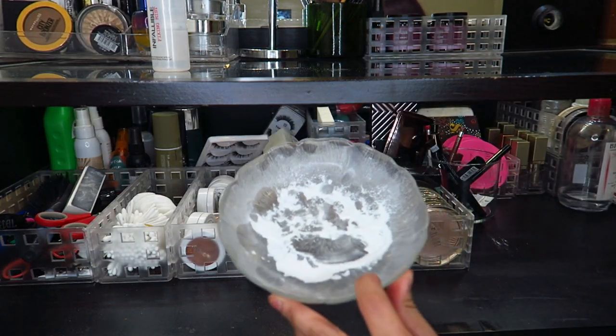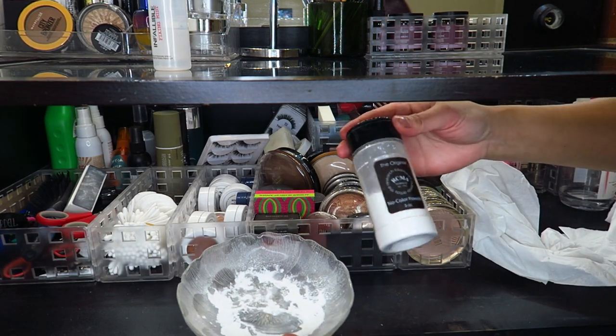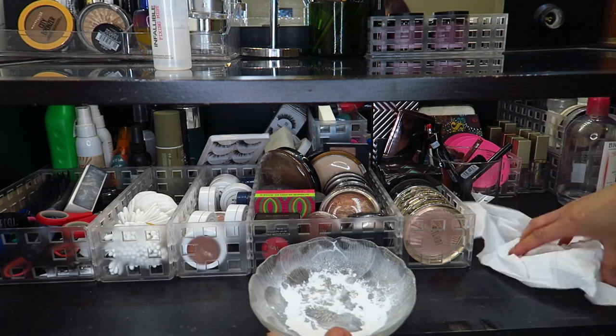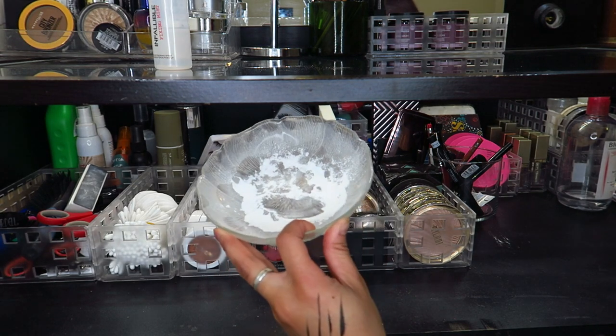So this is basically just my bowl of RCMA No Color Powder. I put it in this bowl because the bottle itself is really, really awkward to try and get the powder out of, so I tip it into the bowl and use it from there. But because I have used this a couple times, I'm just gonna tip that one out and clean the bowl out so I can put fresh powder in there for my next use.